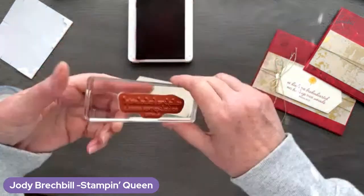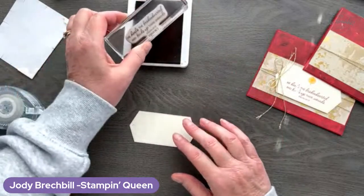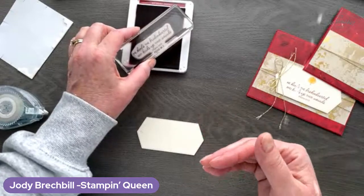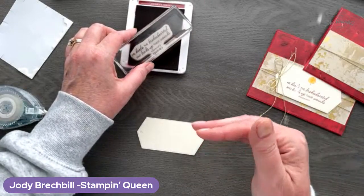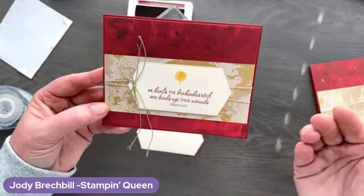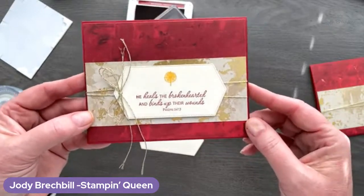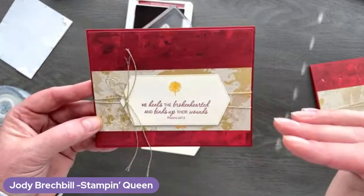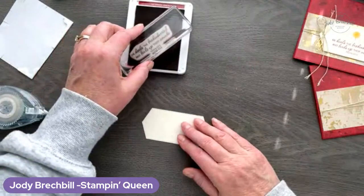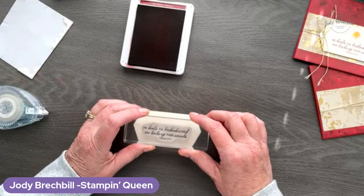All right. So for this one, I just did the stamp set, and I kind of feel like maybe this is not necessarily a Christmas card, but this felt to me like a thinking of you, a sympathy. He heals the brokenhearted and binds up their wounds. I felt like that was just a very good scripture that you could use for anything, not necessarily just Christmas, even Easter, perhaps, right? So we're going to add our sentiment here in Cherry Cobbler.